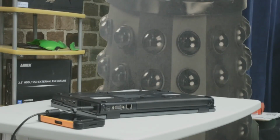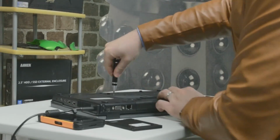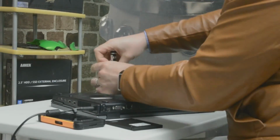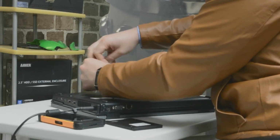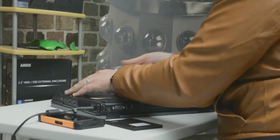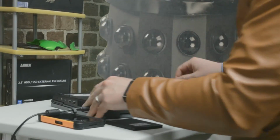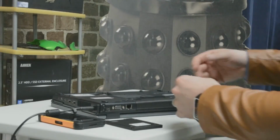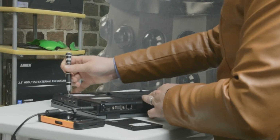So here we go. Okay, so let's throw this into this computer. Nice and simple. Let's get a look. There are a couple of screws. Every computer is just a little bit different. This one has two screws to get into the hard drive compartment here. Make sure you ground yourself, that is, to discharge any static electricity. You can do that by touching a ground plate, anything that has a grounding, like a computer chassis that is unpainted.